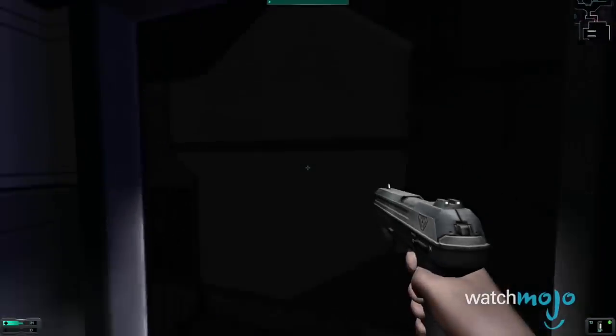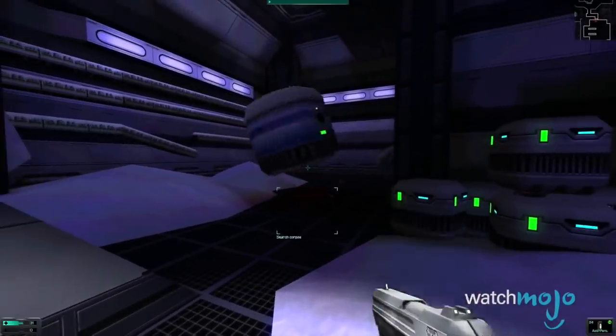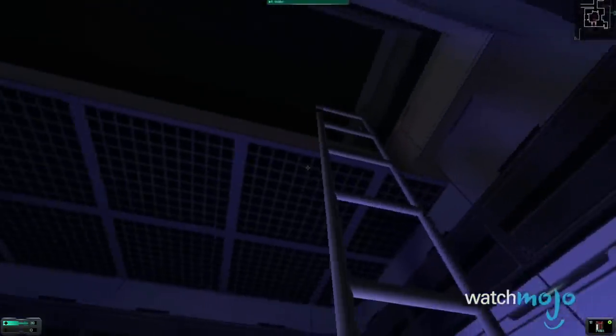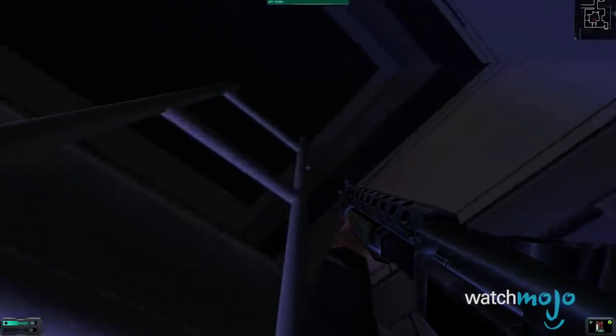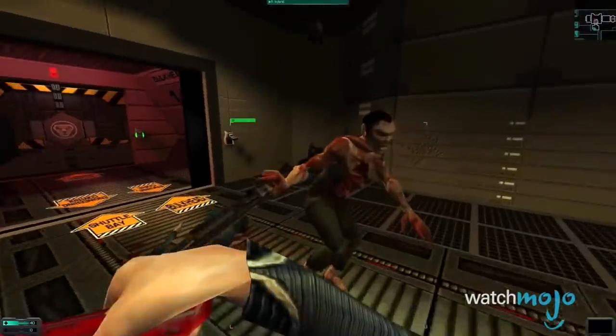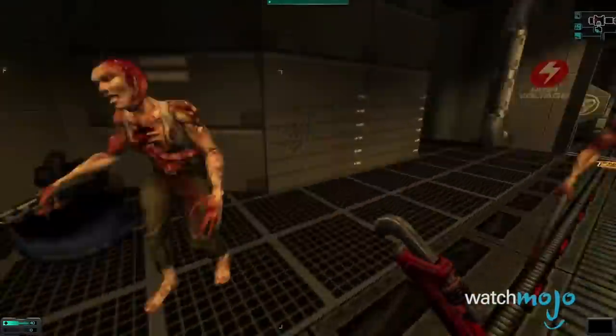Taking place entirely on a starship that doubles as the site of a dangerous outbreak, the player has to navigate the confines of the ship with whatever they have at their disposal to stay alive. This game is so influential that it inspired many of the games on this very list. We're looking at you, Bioshock. This is one of the absolute hallmarks of the immersive sim genre, and if you haven't played it, you need to get on that, like, now.